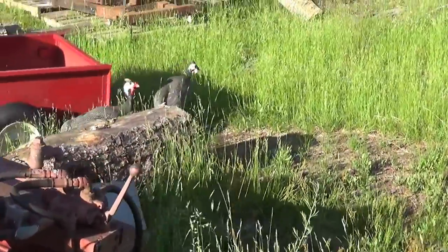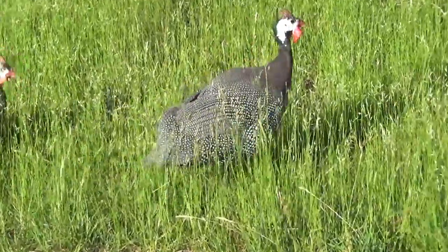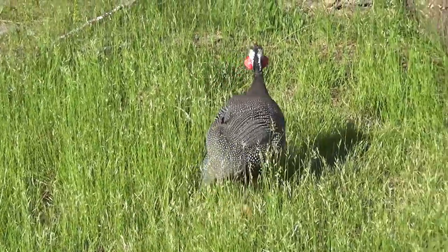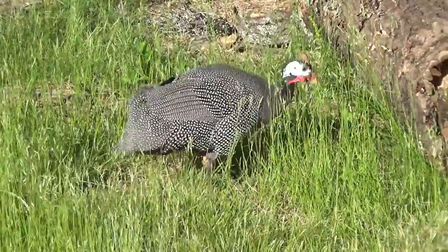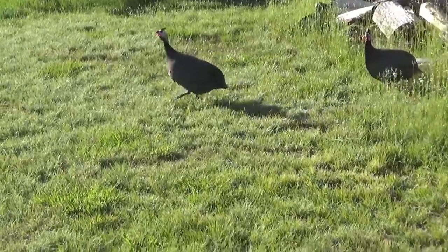So these are guineas. I want to try to show you their unique body. They got very unique, actually really cool feathers on them. And if I got it right, they are like a chicken from Africa. Look at that. There's the alarm sound.